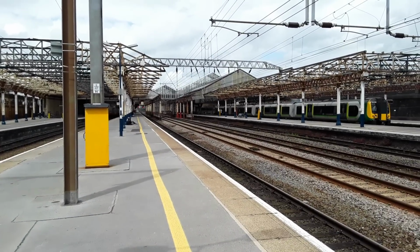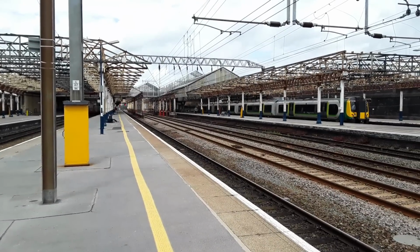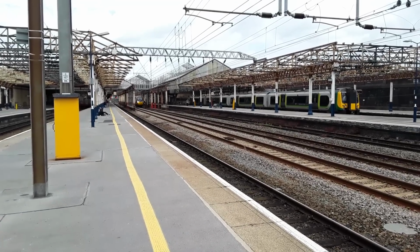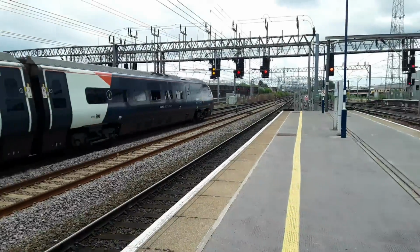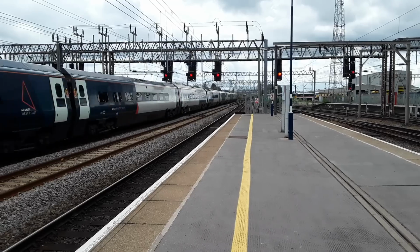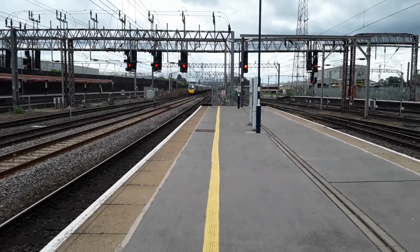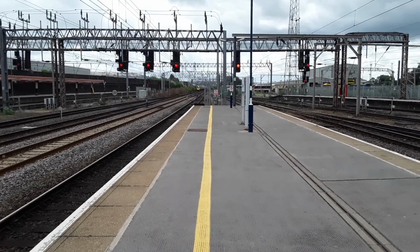Okay, the next train to pass through, running about 10 minutes late, is going to be an Avanti West Coast Class 390 Pendolino, running from Glasgow Central to London Euston. Slowly approaching a single aspect down by the sidings.